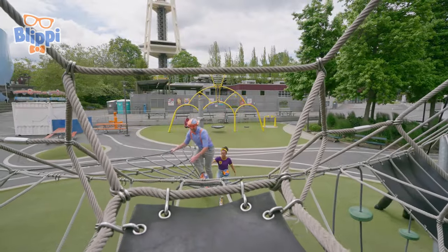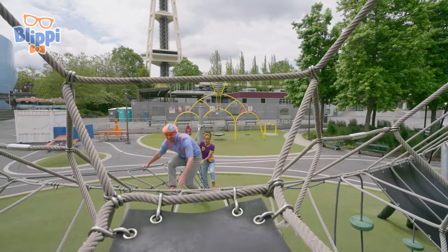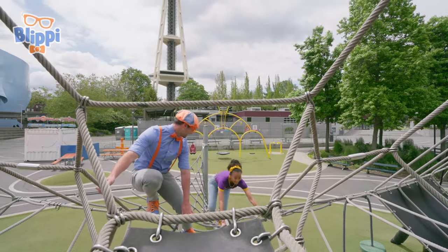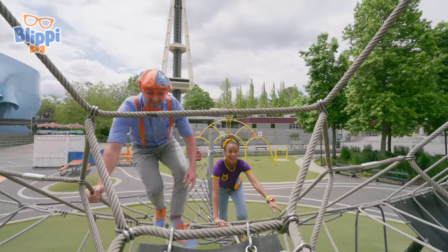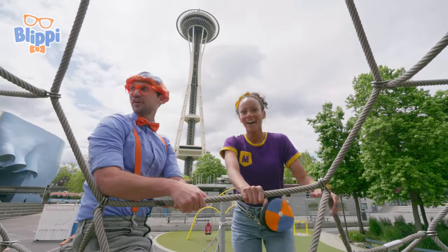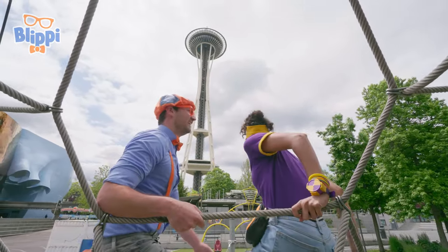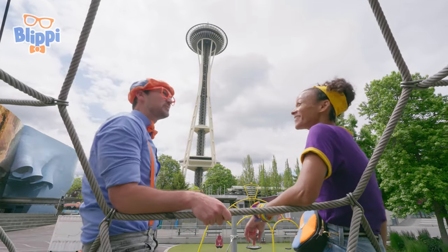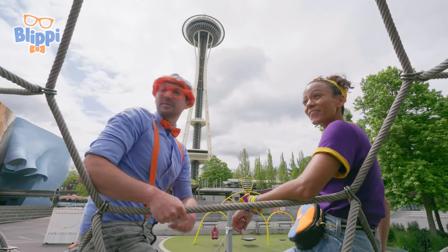Whoa. This is going to be fun to see what we can see up here. Yeah, we could climb really high. Whoa, you're doing a great job. You too, Blippi. Oh, thank you. Whoa. This is cool. We can see so much from up here. Yeah, we're really high up. We can see the whole playground. Oh, yeah. There's the swings. Whoa, and where we made some music?